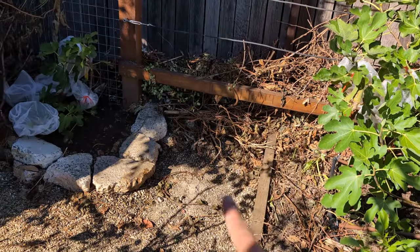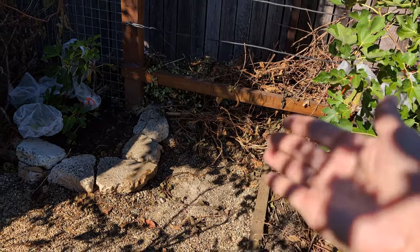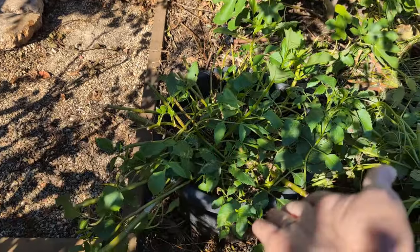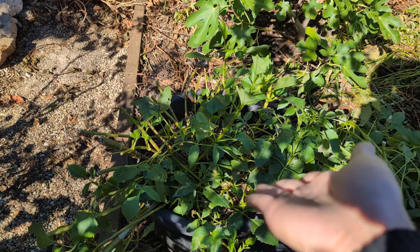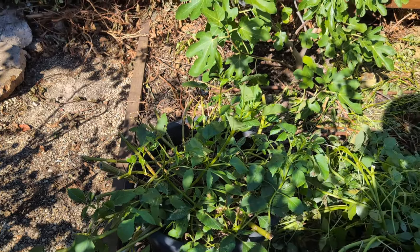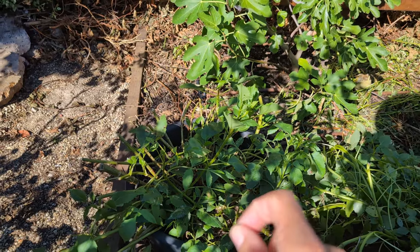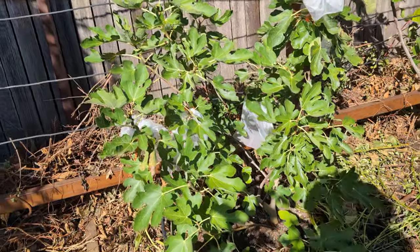Anyway, one potted fig tree is on the garden bed and the other one is on the gravel over there. The one on the gravel, I think the soil is very dry, so its roots didn't go down into the soil. But the one on the garden bed, its roots went through the pot and into new soil. I could see that the soil around that fig tree has much more moisture. Anyway, they're doing very well.